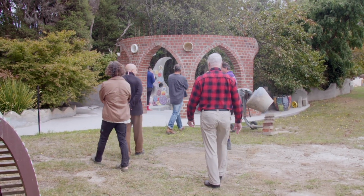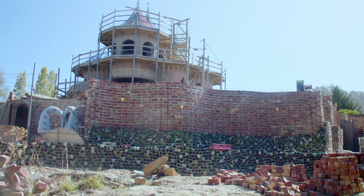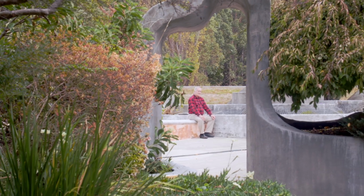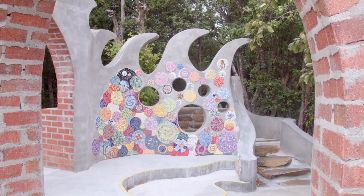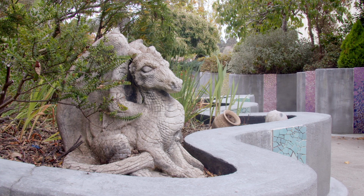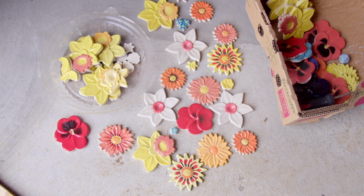Well, it's quite different from what I was expecting. It's not a medieval castle at all. Francis told me he didn't have any particular model in mind when he started building it, and it's a bit more like Gaudi's Barcelona Cathedral or something one of the surrealists might have made. But he said he'd never heard of Gaudi when he started building it either.